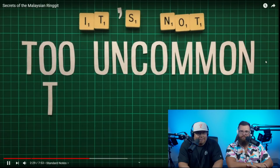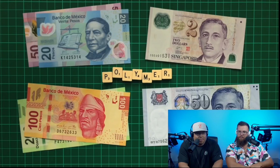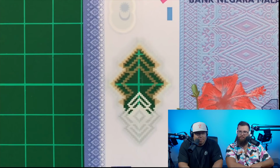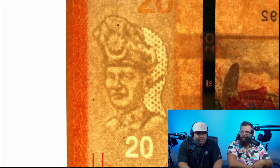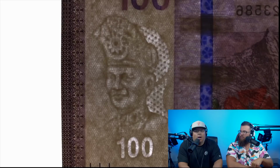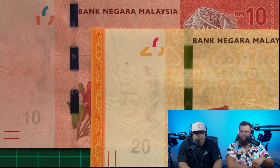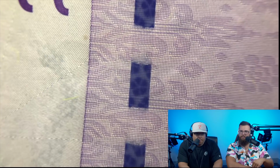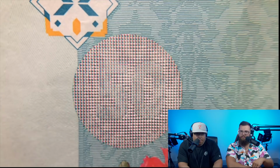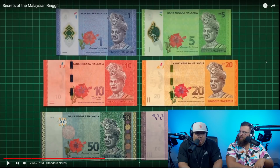It's not too uncommon to find this on currencies. For instance, both Mexico and Singapore also use polymer for their lower notes and paper for the higher ones. With this, the 2 polymer notes each feature 2 transparent windows, whilst the 4 paper see a watermark of Abdul-Rahman in its place. Oh, true. The 10 and 20 feature this shiny security fibre, whilst it takes the form of a holographic strip on the 50, and this really cool 3D strip on the 100. The 50 also includes a tilt effect feature. See, that's kind of what's on the American dollar, is the 3D strip.